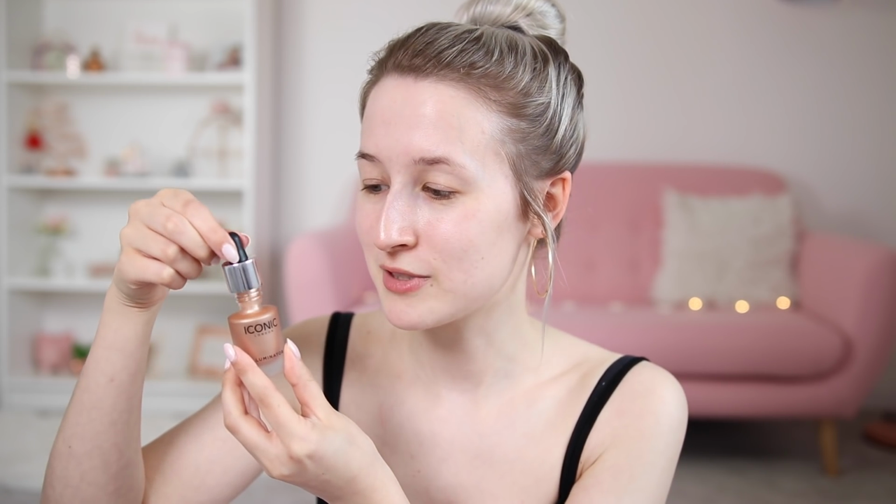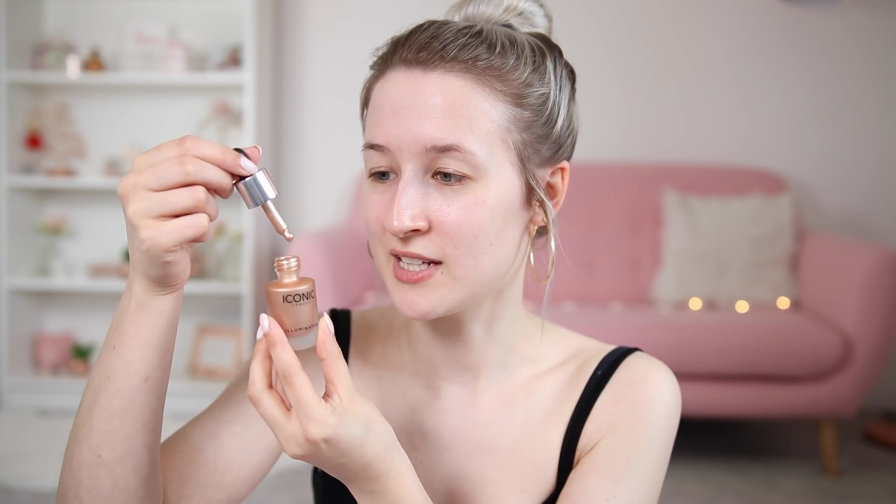So yeah, like I said, this is the illuminator in the shade Original, and they just come in these little bottles, and then they've got a little squidgy nubbin on it. You know I like a little squidgy thing. And then that just squirts the product out. It's quite nifty actually. So I'm just going to put a little bit of that on my collarbone area and then blend it out.